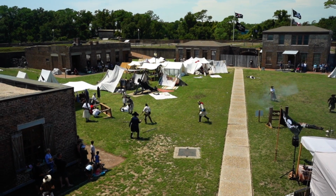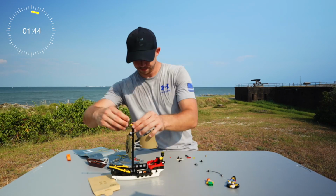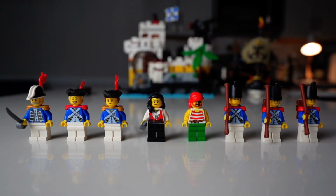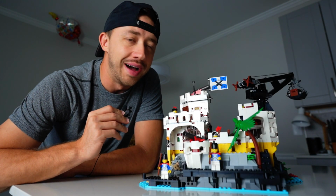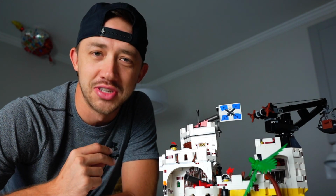And then, of course, I had to build the set. And I almost melted, but it came out pretty great. So I didn't feel any nostalgia when building this set, and you're probably not going to either. Okay, that's not true. There was a lot of nostalgia in the set for me.